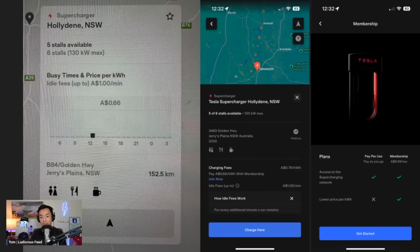And then the last screenshot there is the details for membership. So there are the plans: pay per use, pay as you go, access to the Supercharger network, lower price. You don't get the lower price because you're not a member. If you pay $9.99 per month as a member, you get that lower price of 66 cents per kilowatt hour. So that is the benefit of paying for membership.